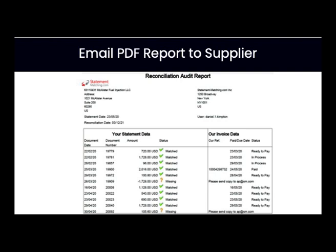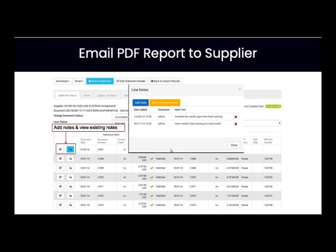Again, this is about trying to reduce supplier queries. It's not just about requesting what's missing. You can add notes in the system. So let's say you add a note in the system to say, I've requested this credit from the supplier, and then next month you get another statement from the supplier and the credit's still missing. You can see the notes that you added previously, so it builds up an audit trail.